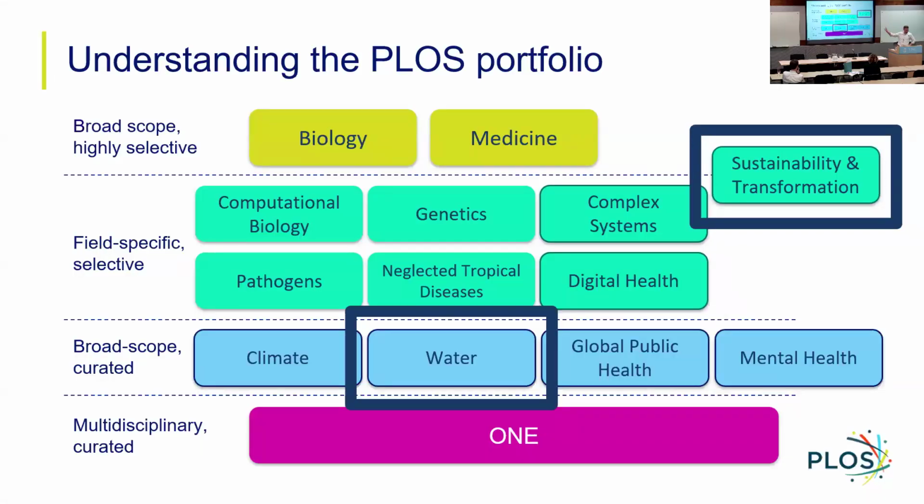And this is how they fit into the PLOS journal architecture, essentially. So I won't spend too long on this, but this is just to give you a sense of where they fit and how we organise our journals at PLOS. So you have the original two journals that were launched by PLOS, which is PLOS Medicine and PLOS Biology, right at the top there. Very, very broad scope, obviously cover two really big areas, and very highly selective in terms of the novelty and the kind of impact that you're supposed to demonstrate as part of work being published in those journals. Then you have these ones in the nice, lovely light green here, which include Sustainability and Transformation.